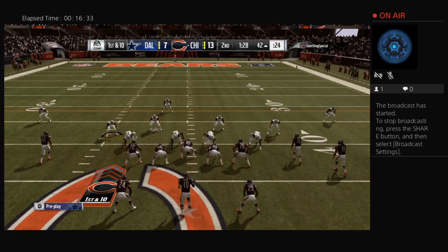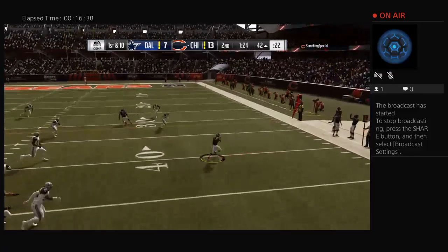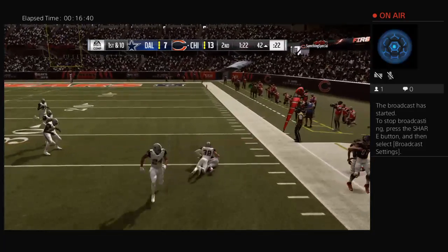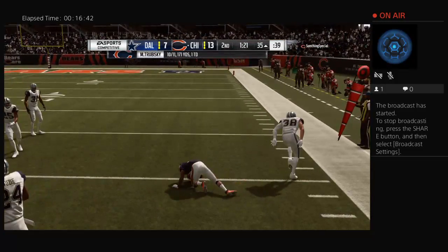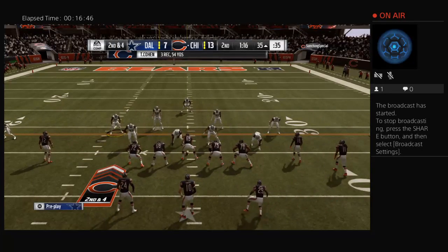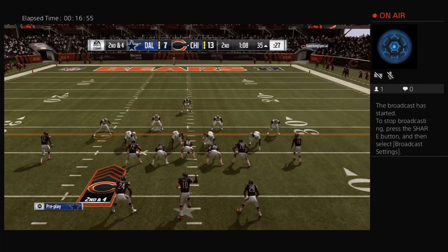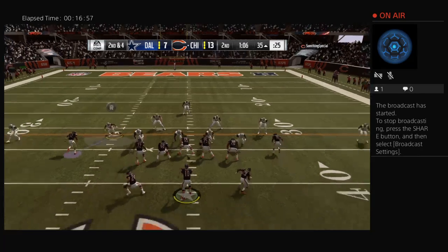On 1st down, Trubisky. He's going to dump that off to his running back, Cohen, and he'll go down here at the 35-yard line. It'll be a gain of 6, and it'll bring up a 2nd down. I know most of the time when the ball's in the air, you're thinking wide receiver, tight end, but running backs, they can be a big part of any passing offense nowadays.